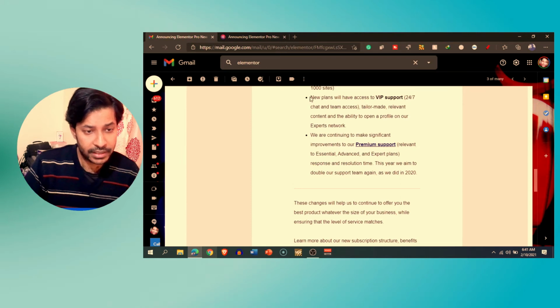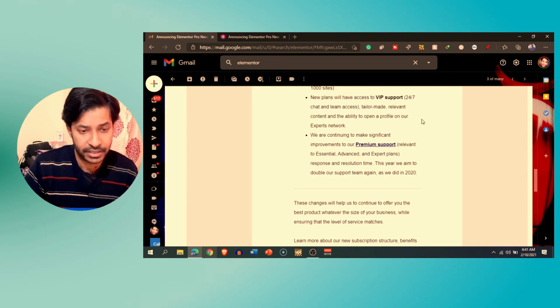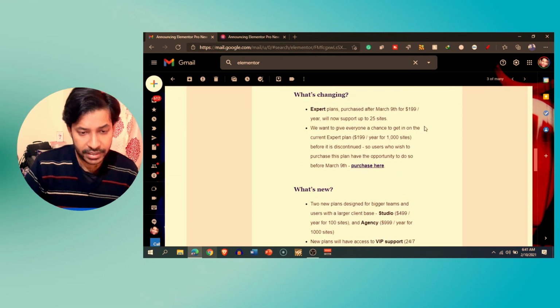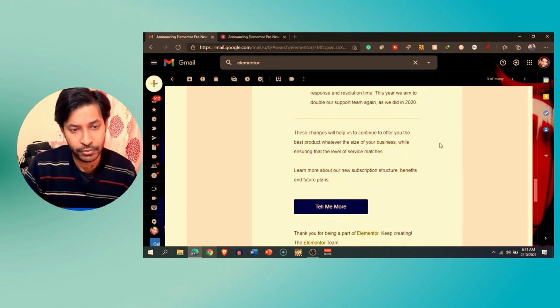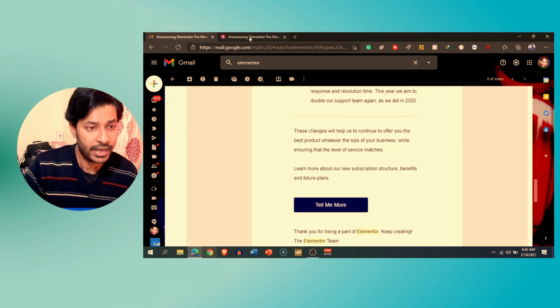Along with the new plans, the new plans will have VIP support 24/7, tailor-made and relevant content, and the ability to open a profile on their expert network. They have an expert network where you can open your expert profile. So they will have VIP support for the new plans, and they will provide the premium support for the paid plans as before after this new plan becomes active.